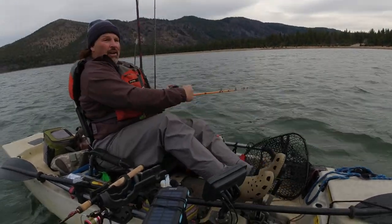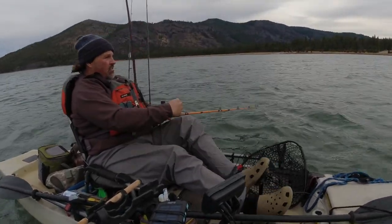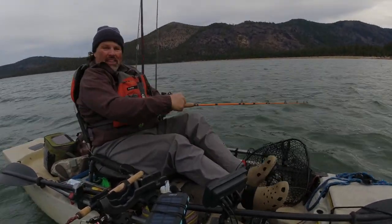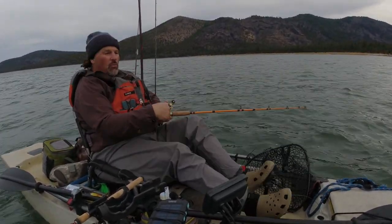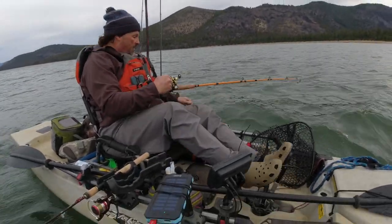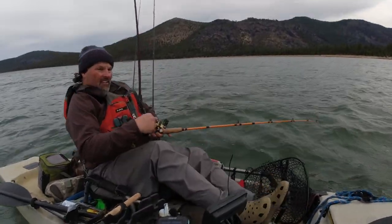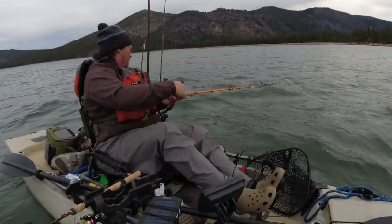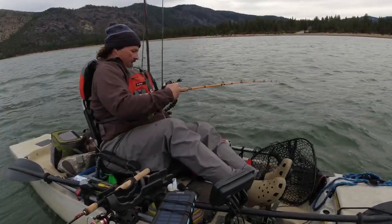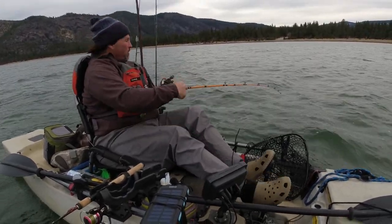Gotten three bites right here. This is the third one. He actually stuck. That was really slow, about 0.7 miles an hour, so well under 1 mile an hour. Wind's wanting to spin me around all the time.